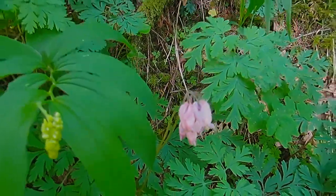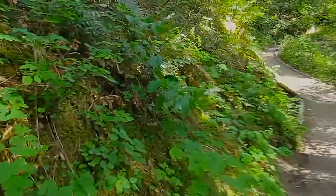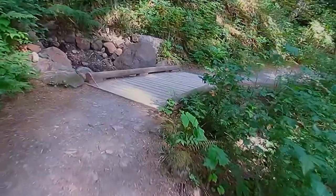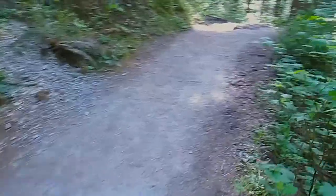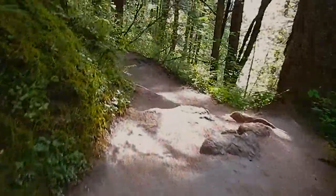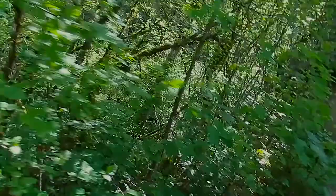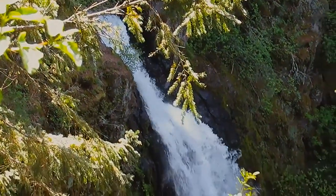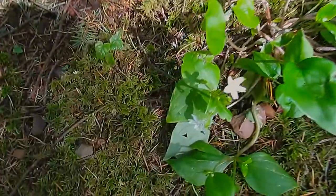Here's a bleeding heart. Spring is here. And here's what I think is called False Solomon Seal. Kind of a strange name, huh? And this is called Twin Flower. These guys, I think, are called miner's lettuce.